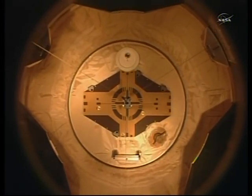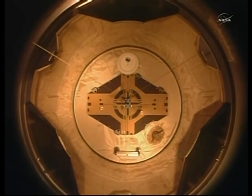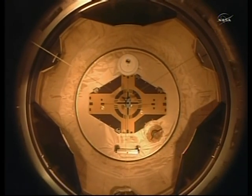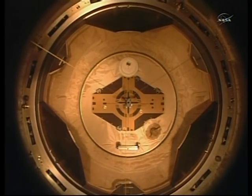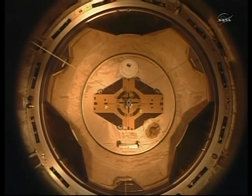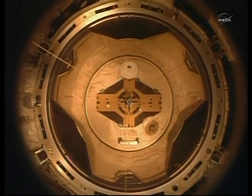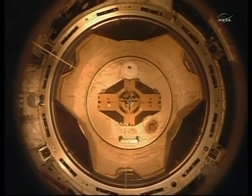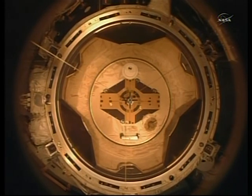Endeavour undocking from the International Space Station, right on schedule at 10:55 p.m. Central, 11:55 Eastern, as the two spacecraft fly 215 miles above Bolivia, tracking northeasterly. Endeavour setting her sails one last time, departing the International Space Station after 12 missions to the orbiting complex.